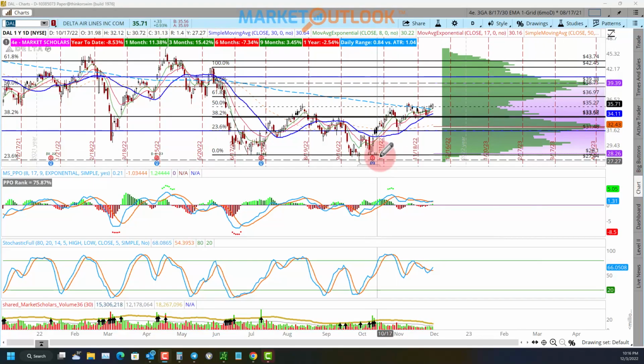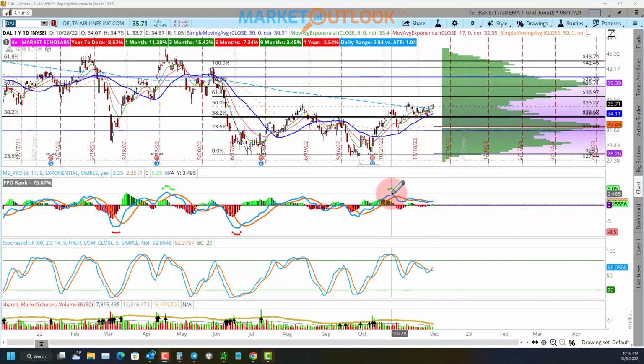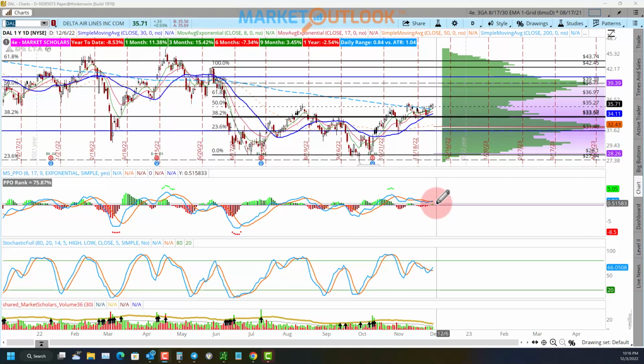A stock like Delta, which has been on a good run, just like most everything else, but it's converging as well. MACD peaked a long time ago. The histogram peaked at the end of October. The MACD itself peaked at the end of October. We've been converging ever since, as we've been grinding our way up into that moving average, and really up into the middle between two important volume nodes.